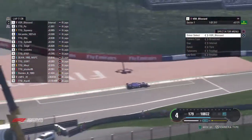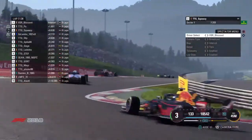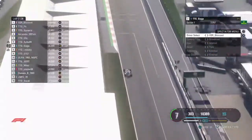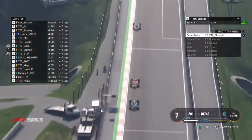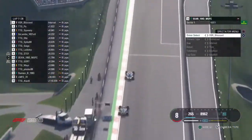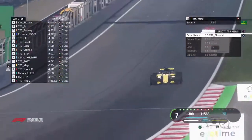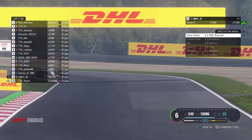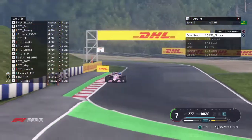So Blizzard leads the way on lap number 7. Poe is in 2nd, Squeezy 3rd, with Lambo in 4th, Ollie in 5th, Spike in 6th, Siege is in 7th, Litinho in 8th, under pressure from Steph, who's currently P9, Sean in 10th, the Gort in 11th, Maze in 12th, Plaster 13th, Damien 14th, LMFC in 15th, and our only non-runner right now is Alan Kay.